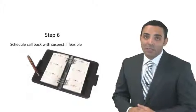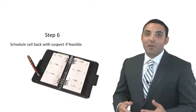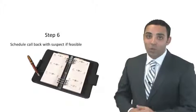Step 6 of the 51-step sales and marketing process is to schedule a follow-up call with the decision maker if necessary to continue the conversation and to have another opportunity to set the sales appointment.